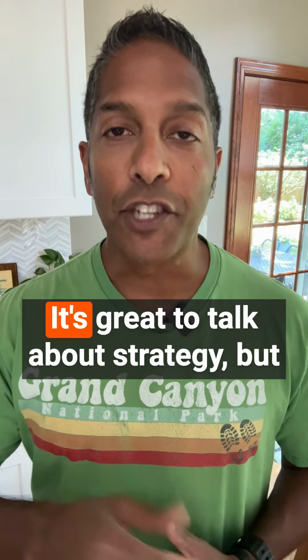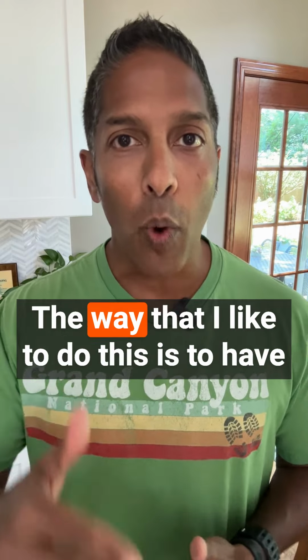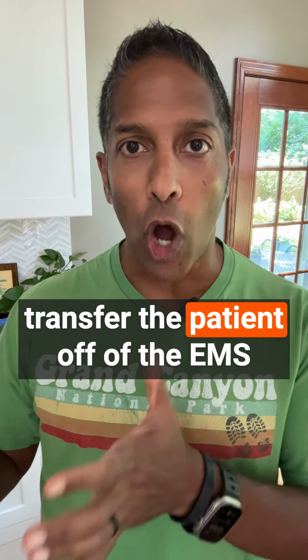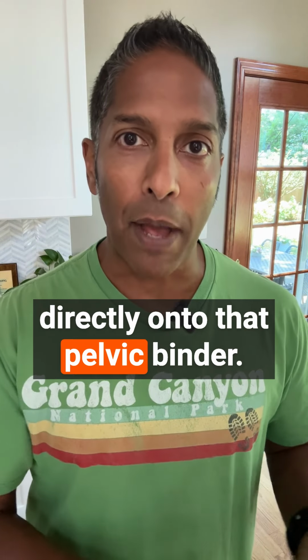It's great to talk about strategy, but we do have to hit on some logistics. The way that I like to do this is to have the pelvic binder on my gurney before the patient comes in, and then transfer the patient off of the EMS stretcher without the longboard directly onto that pelvic binder.